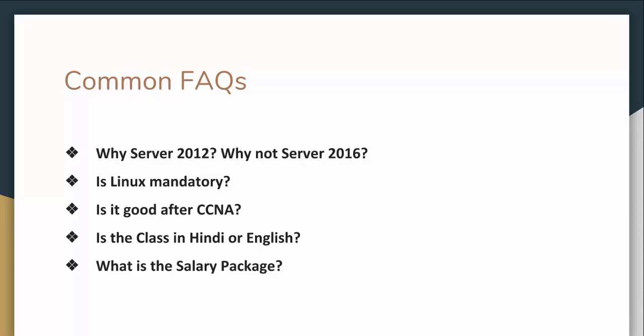All right, and we'll be providing you some basic knowledge of Windows Server 2016 also, but at the end of the course. I'll be telling you about some features of Windows Server 2016 at the end of the course. So you don't need to worry that you'll miss Windows Server 2016. Definitely you will be getting an introduction of Windows Server 2016 at the end of the course, which is complimentary for you.